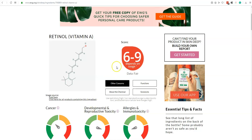The score reveals how safe it is on a scale of 1 to 10, 1 being the safest and 10 being the worst. The colors, green to red, also aid in a quick evaluation as to whether it is safe or toxic. The four boxes below the number score gives you additional information. Click the boxes to see the functions, concerns, description of the chemical, and the other names used for that chemical compound in the cosmetic industry.